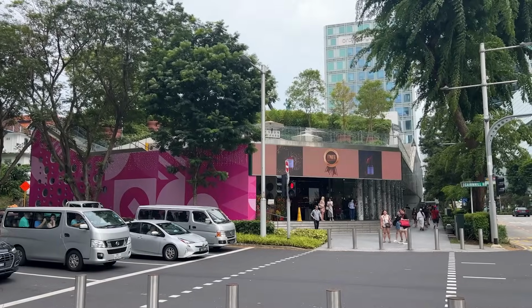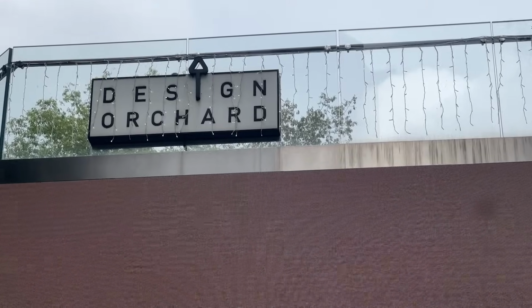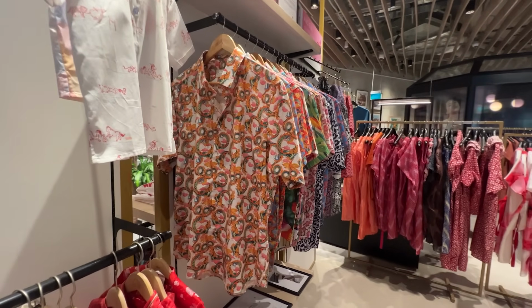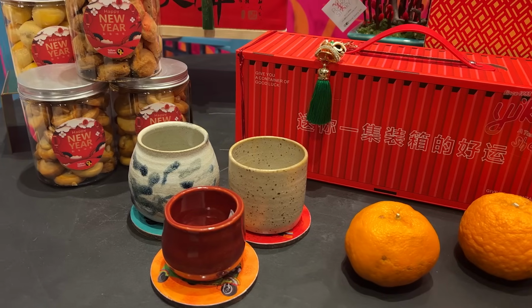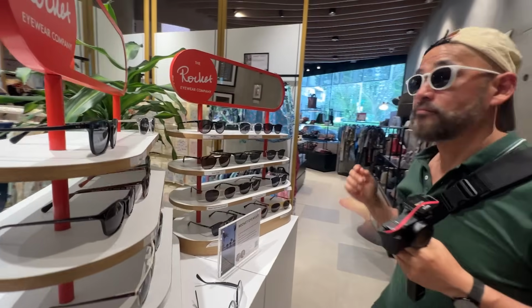So further down from Takashimaya, you will find the Design Orchard. This is a store where you can find made in Singapore items from 100 Singapore designers. It's actually one of my favorite shops in this entire Orchard Road area. I bought some ceramics here before, and this time I bought some sunglasses. Actually, I brought sunglasses with me. I just bought these on this trip.